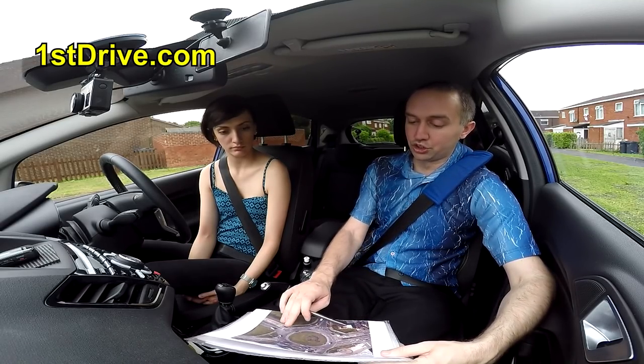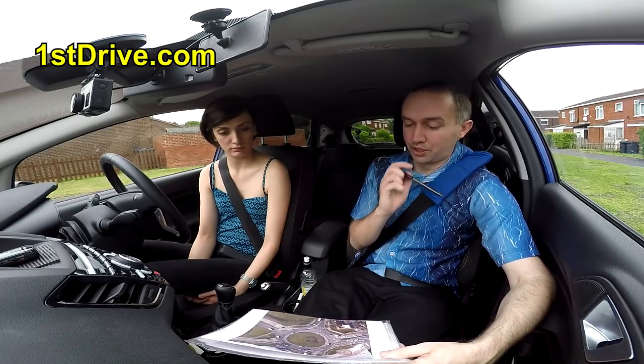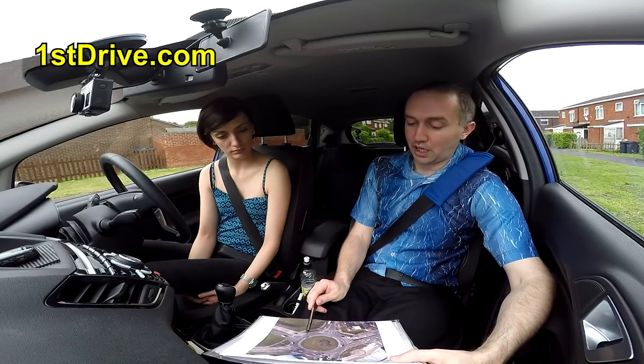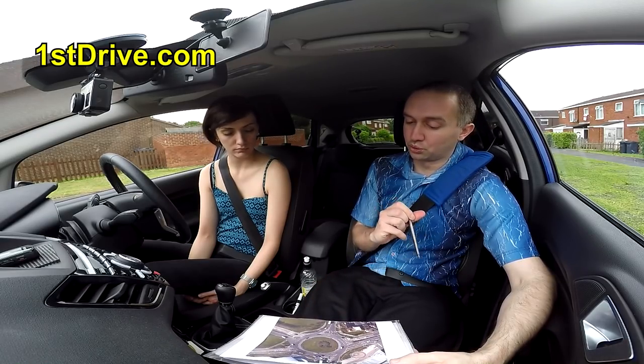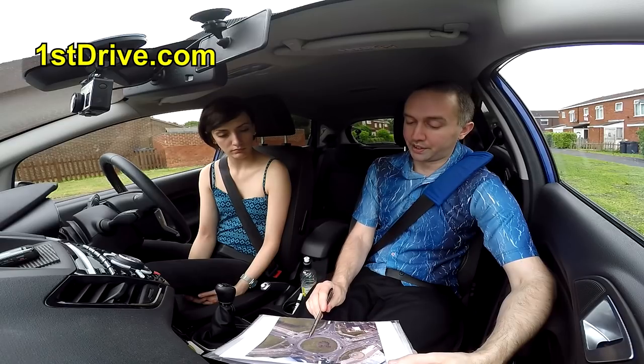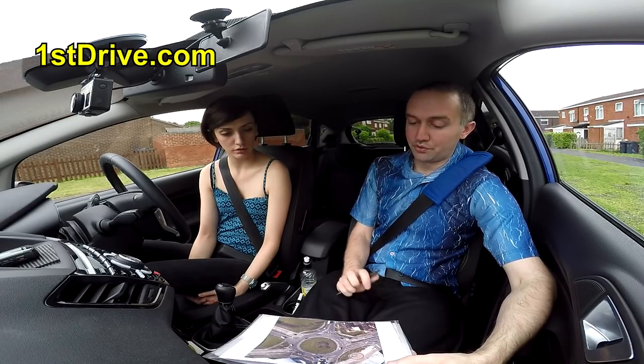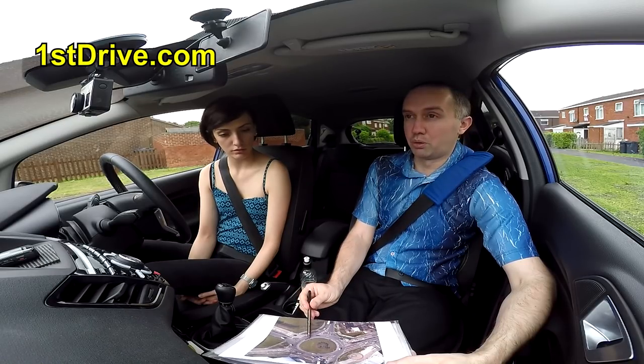There's more room between each junction. But how can you tell where they're going to go? Like this blue one, if you see with the reflection there. How could you tell where that blue one's going to go, apart from signals? What clue are they giving you? So like their position in the road? Yep. So if they're close to the roundabout, where are they probably going to go?